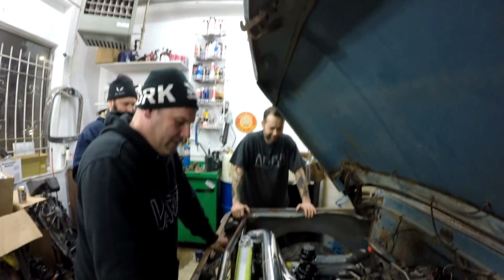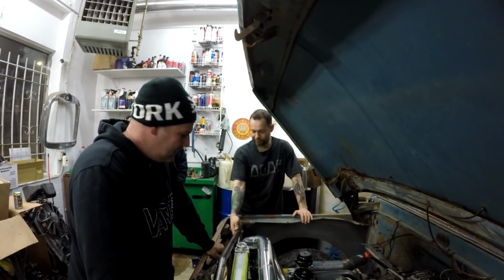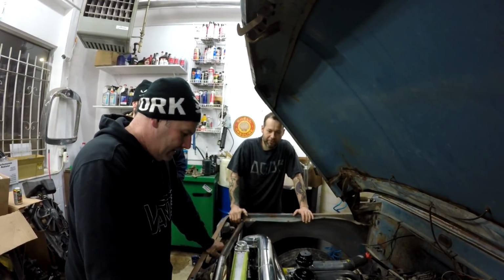Let it rust. I mean, by the time this rusts through, I've already crashed the truck like 8 times.